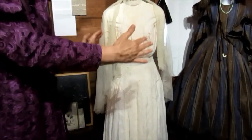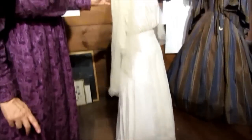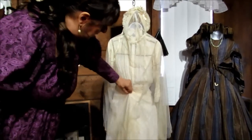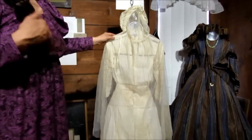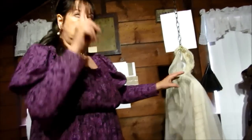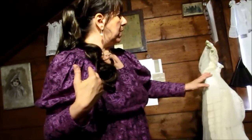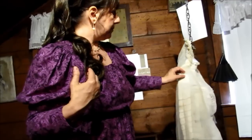Anyway, this is late 1870s, so about 20 years after the Civil War. And you can see the skirts are getting smaller. This would have been worn with a crinoline, and there probably would have been a bustle back here. Again, veils were not made as wedding veils as such until the middle of the 1800s. That one in there, you just threw it over your bonnet. This is a real wedding veil from about that time, French lace.